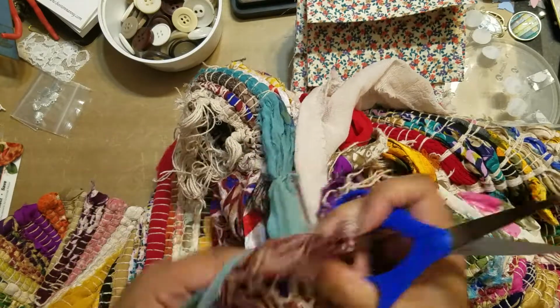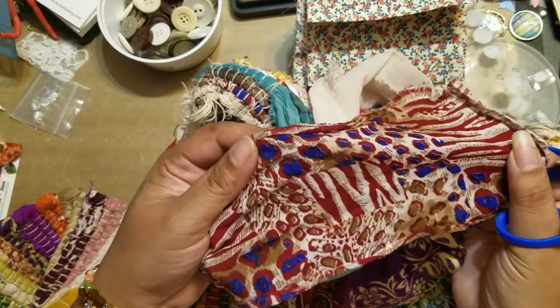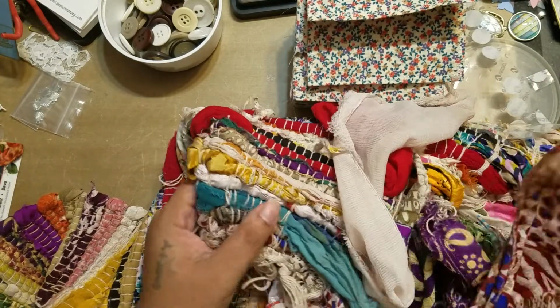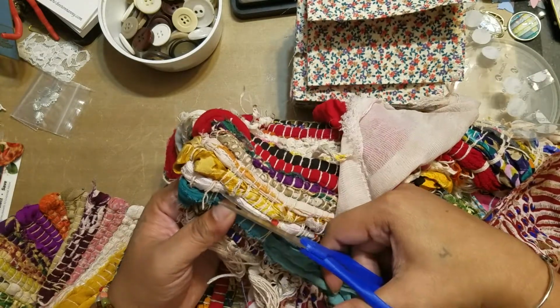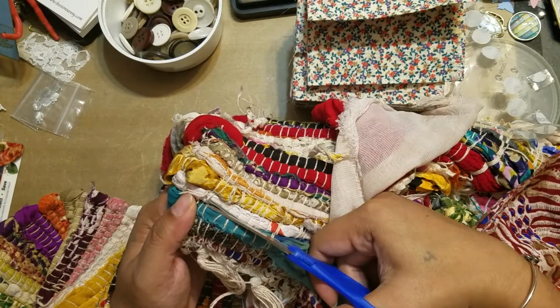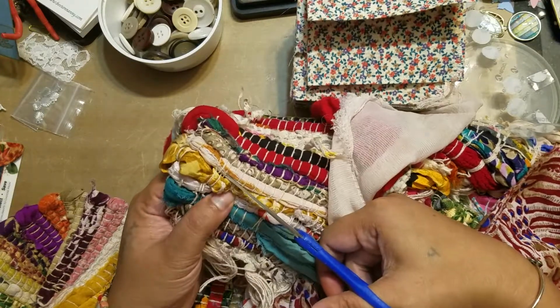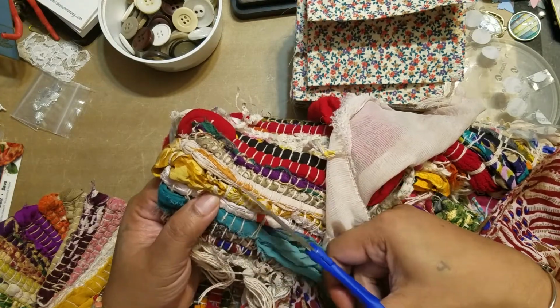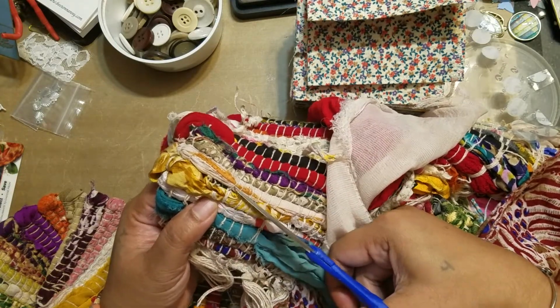And it's just, I mean, look at that. Could you ever picture that this was in this rug? I never would have. But I just think it's the coolest thing. And I was actually sitting on my couch watching TV, and I said, let me turn the camera on. So I came back to my desk. But it's a little bit therapeutic too, just finding the little things and cutting.